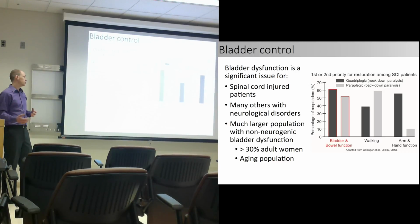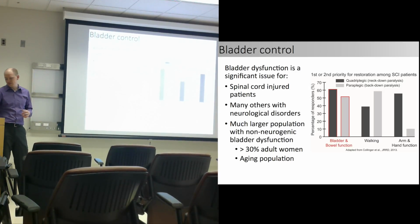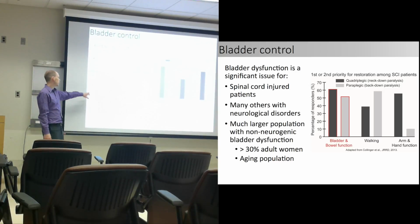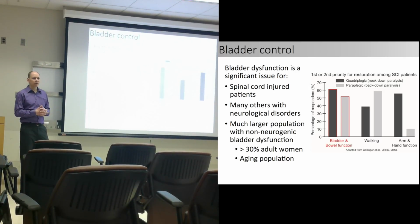But beyond just spinal cord injury patients, of course, there's many others with neurological disorders that need assistance with bladder care: multiple sclerosis, Parkinson's, people with stroke. And then beyond that, there's a much larger patient population with non-neurogenic bladder dysfunction. For adult women, typically those with multiple pregnancies, the aging population, maybe individuals with, say, pelvic surgeries as well. So there's a huge need for this, but it is still not well met.